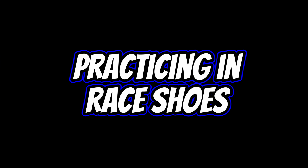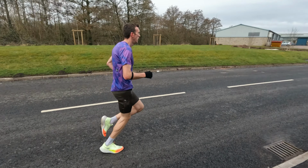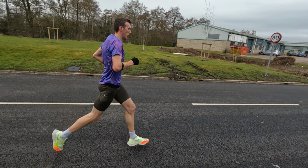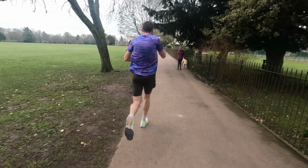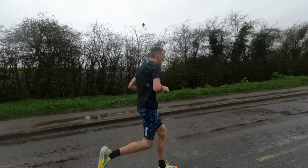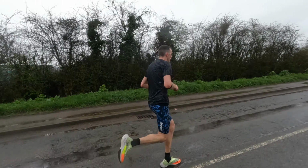So that leads me on nicely to practicing in race day shoes. This is something I did a lot of in the Newport Marathon training block, but it's something I didn't do a lot of in the London Marathon training block. And I feel like I'm trying to go back to what worked really well for me during Newport. And I can confirm I had a really good marathon training workout last night at the point of recording this. And obviously you guys will see that on the weekend. And I think what it did for me, the Next Percents, first of all, I have to be wary of my calves. They do aggravate my calves.